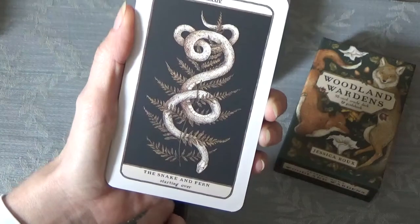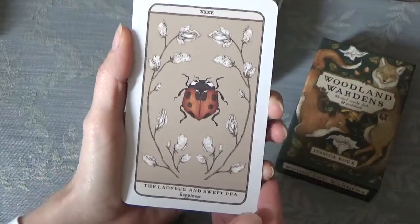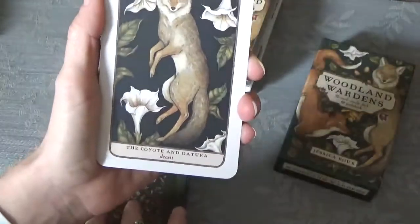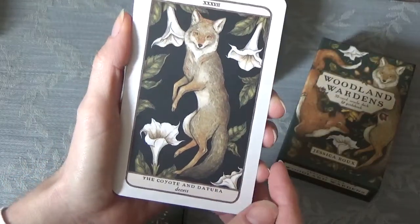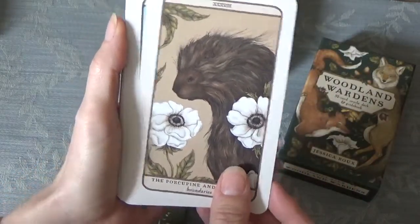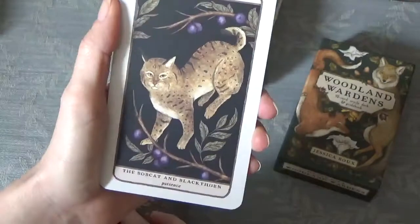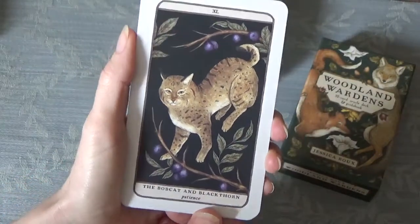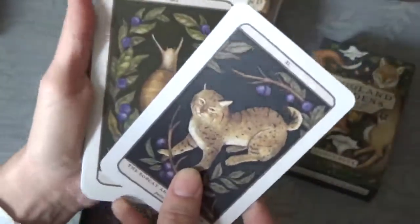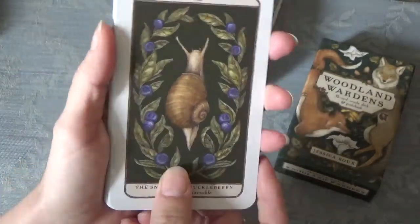the snake and fern, starting over, the ladybug and sweet pea, happiness, the finch and peach, romance, the coyote and datura, deceit, the porcupine and anemone, boundaries, the otter and cattail, peace, the bobcat and blackthorn, patience. I really like how some of them have a black background and others have whiter backgrounds. I find that interesting. The snail and huckleberry, trusting the invisible.